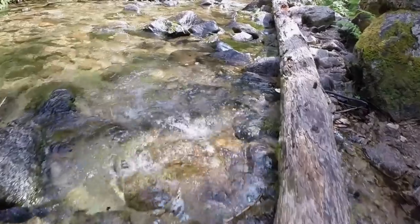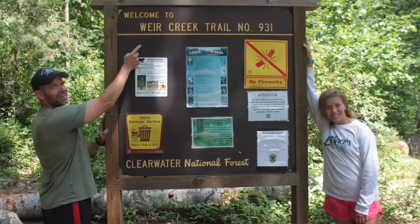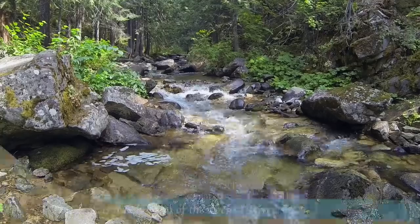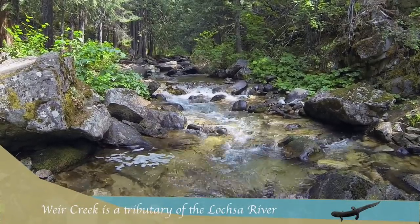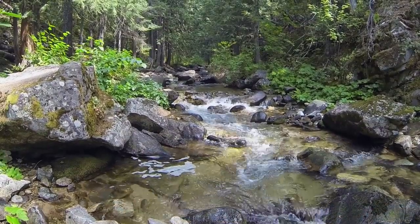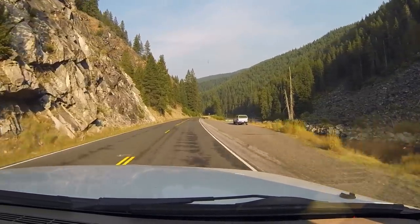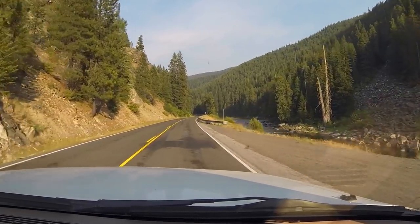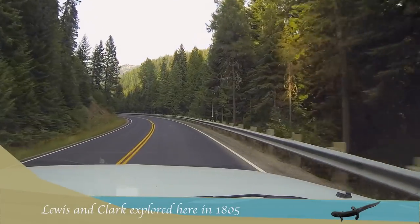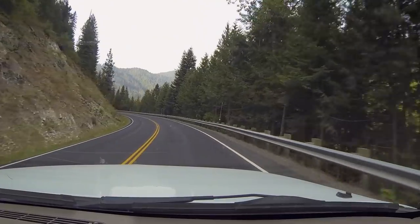Our destination in the search for the giant salamander is a tributary of the Lochsa River named Weir Creek. The creek is located approximately 45 miles east of where the Lochsa joins the Selway. To get there, we travel along US Route 12 on the north side of the Lochsa, close to the trail that the Nez Perce tribe traveled to hunt buffalo in Montana and that Lewis and Clark used in 1805 to explore this territory.